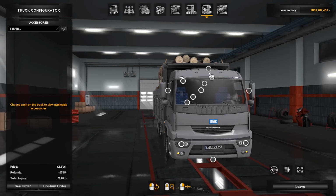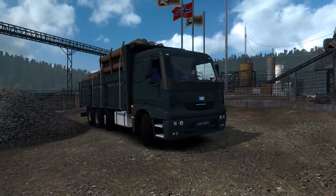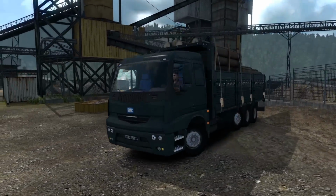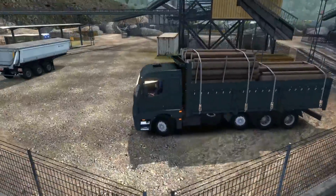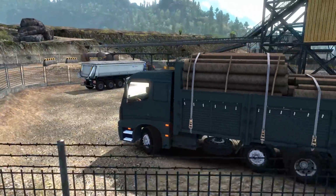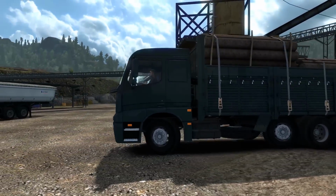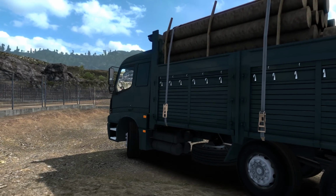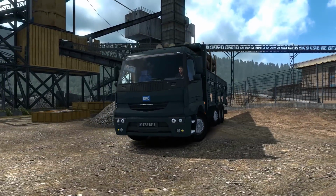So there really isn't much configuration, so I'll meet you outside once I've chosen what load I'm getting in the back and my colour. Okay then, so here we are, all fully configured. Now, doesn't this look kind of cool with the logs on the back? I just came to this quarry. I suppose it didn't really fit with the logs, but it's more of a rugged sort of theme here. I forgot to show you the wheels. The wheels and tyres do come with this mod. They look fairly good. But I just think it looks like a cool looking truck.